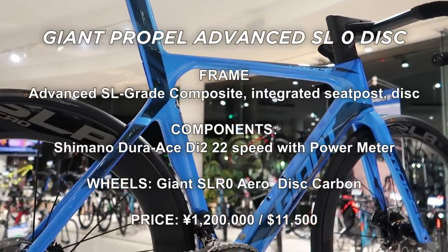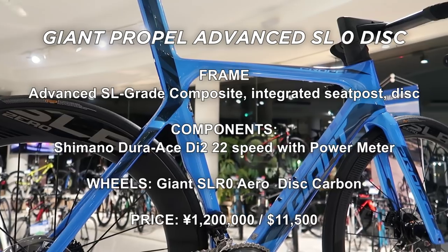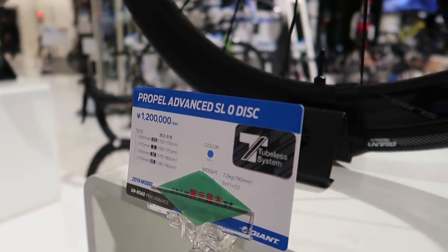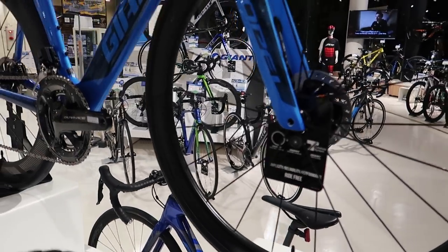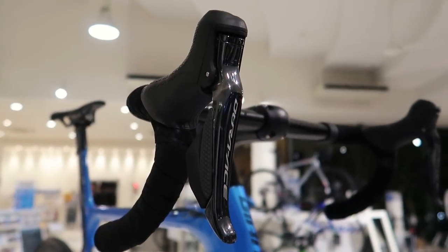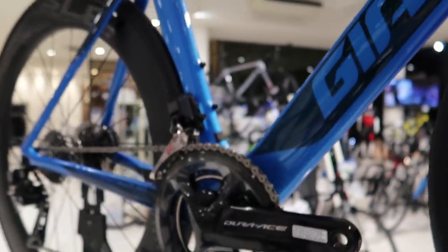This is the reason we came here today. This is the Propel Advanced SL Zero Disc 2019. This one's retailing for quite a bit more, so 1,200,000 yen. A bit over 10 grand, 11 grand or so with the current exchange rate. And one of the main reasons for that difference in price is the upgrade here to top of the line Dura-Ace. I believe this also has a built-in power meter to the crank here.